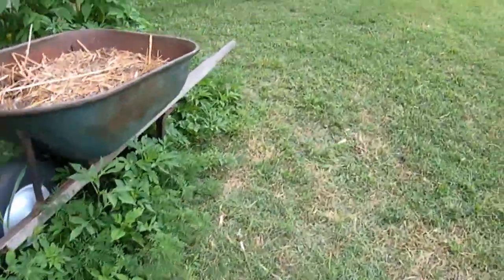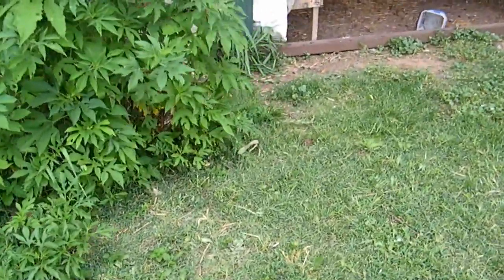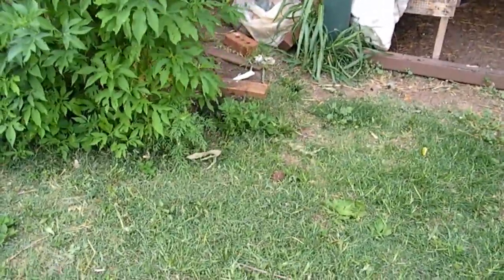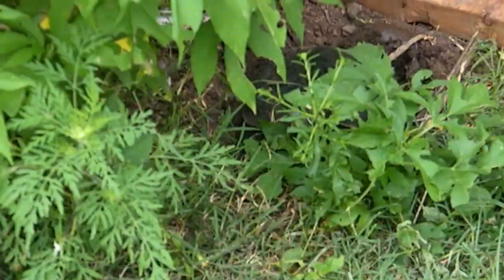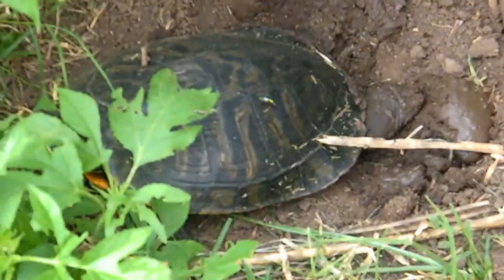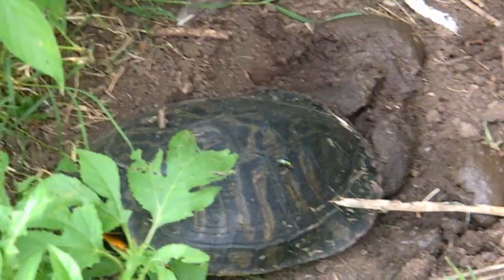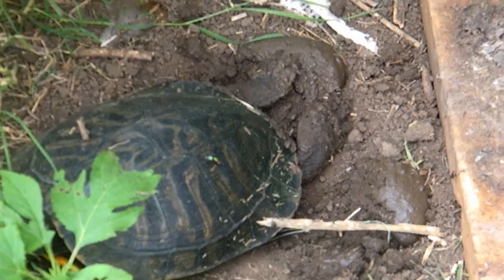So I was over here working earlier, and I stumbled across that. Not really sure what they're doing. Maybe she's laying eggs.